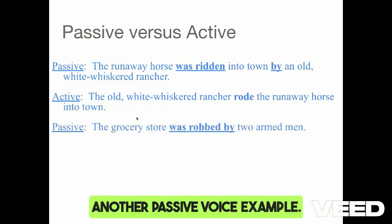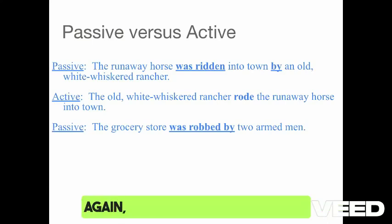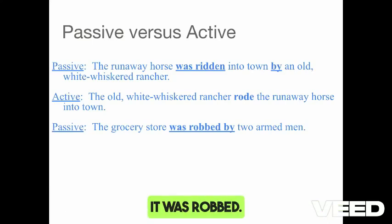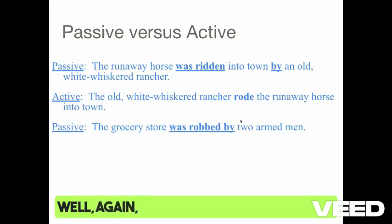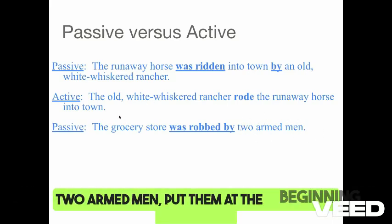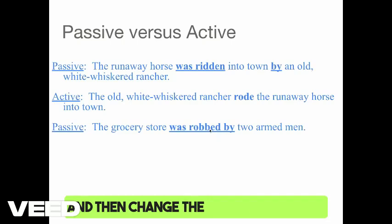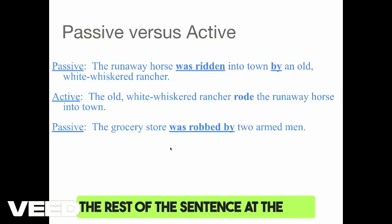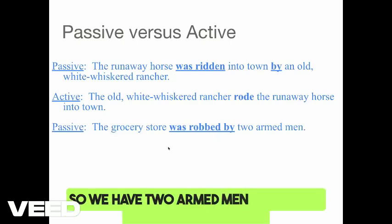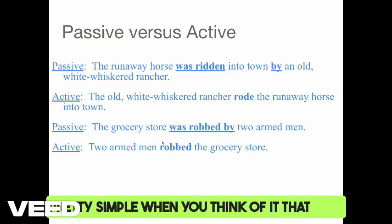Another passive voice example. The grocery store was robbed by two armed men. Again, this has already happened. It was robbed. We're not seeing it happen. It's a static image. It's not that exciting. So how do we fix it? Well, again, take the doers of the action, two armed men, put them at the beginning, get rid of was and get rid of by, change the verb, and then put the rest of the sentence at the end. So we have: two armed men robbed the grocery store. Cool. Pretty simple when you think of it that way.